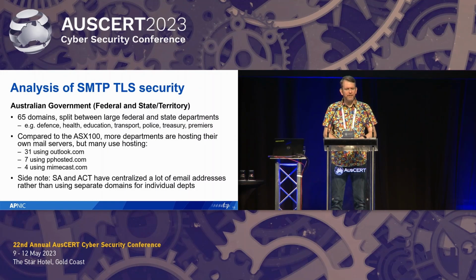Moving to the Australian government, the mix of federal and state and territory, I ended up with a list of 65. This is split between them all, looking at the larger departments. So again, giving them the best opportunity to shine a good light on their operations here. Things like defense, health, education, transport, police, treasury, and the premier's department as well. Compared to the ASX 100, more departments are actually hosting their own mail servers here, which is cool, nothing wrong with that. But many are still using Outlook, PHP hosted, and Mimecast.